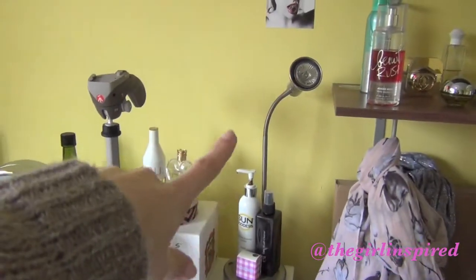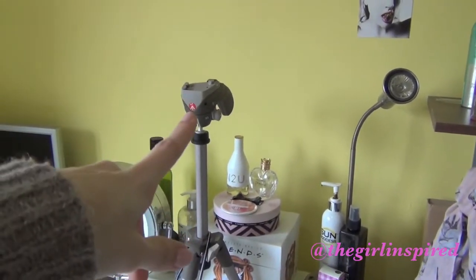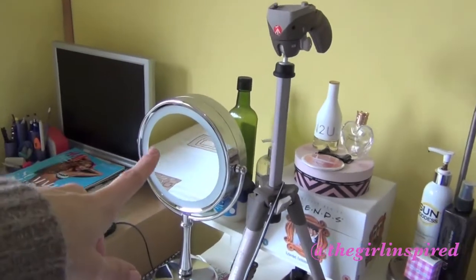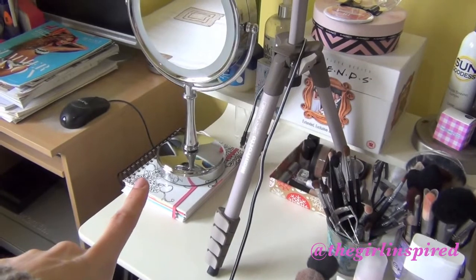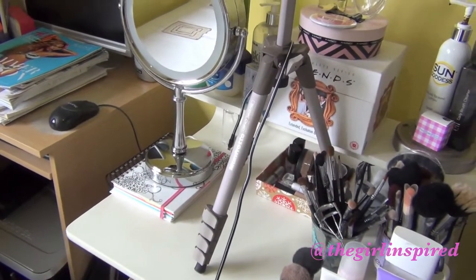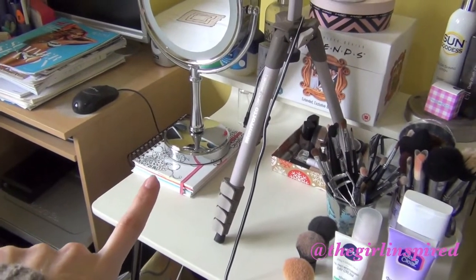So this lamp here is what I turn on to light up the right side of my face when I'm filming. Obviously my camcorder, which I'm filming on right now, would go on this. And then I have a makeup mirror, I have some beauty supplies back there. This book here is where I write down any video ideas or video requests from you guys, and that way if I'm lacking inspiration one day or I don't know what to film, I can just flick through this and find something to film.